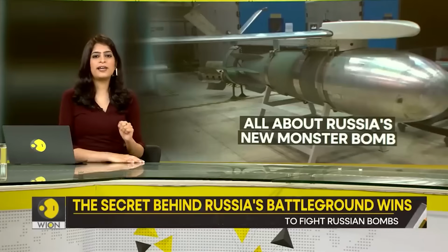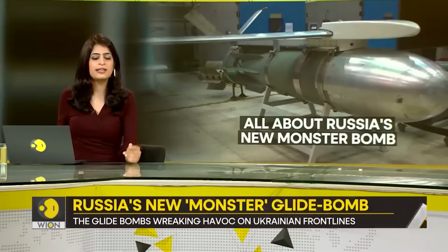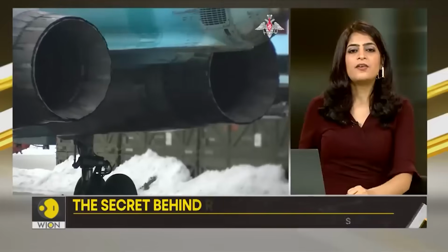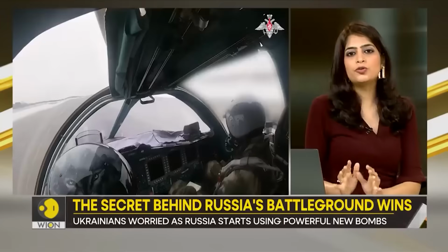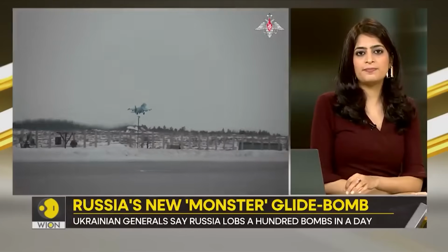So here's the bottom line. Do not underestimate Russian glide bombs. The Ukrainians have their own smaller glide bombs, yet they fear the giant Russian bombs. The Ukrainian air defenses just do not have the range to hit Russian jets carrying these bombs if they are positioned 70 kilometers away.